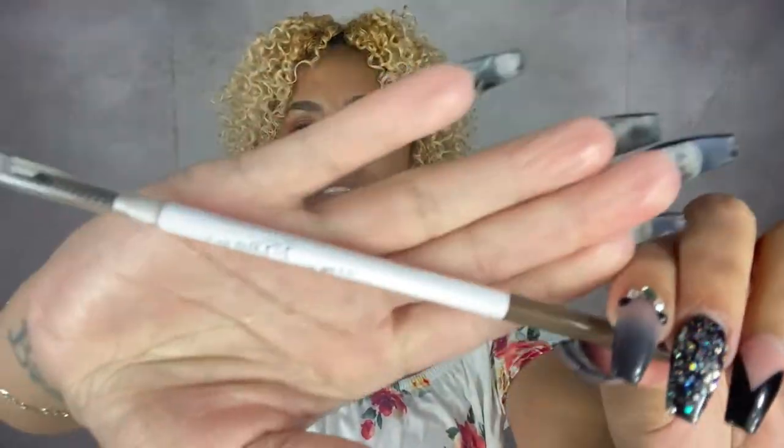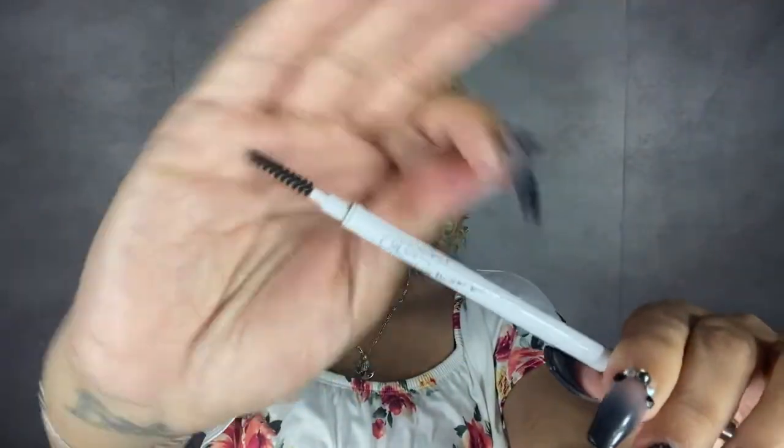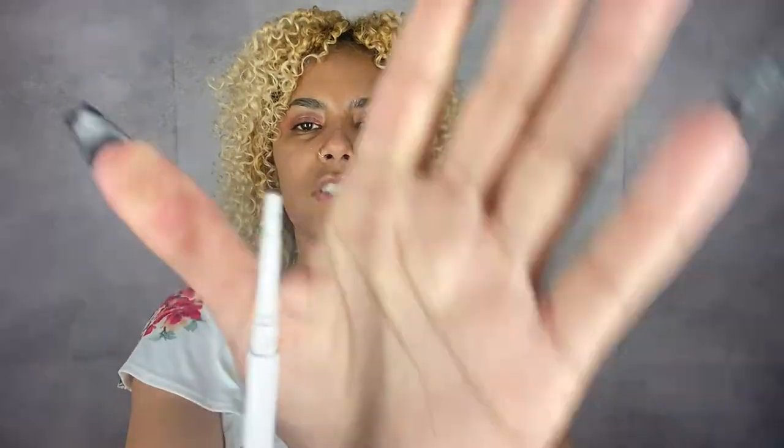Let's continue with eyebrows. My holy grail, and I'm going to pick only one because I have plenty, but the one that I like the most, that I grab the most, that I still enjoy the most, is the Precision Brow Pencil by ColourPop. It has a nice spoolie in the back. As you can see, it's very, very tiny. Super tiny. Kind of reminds me a little bit of the Benefit Brow Pencil. But this right here, I believe it costs around $7.